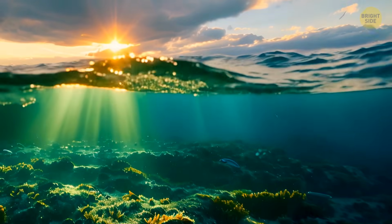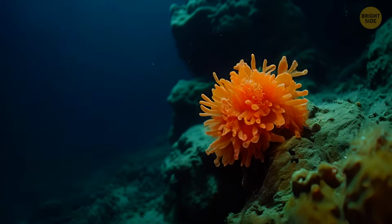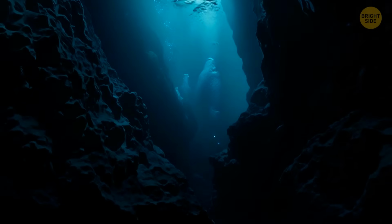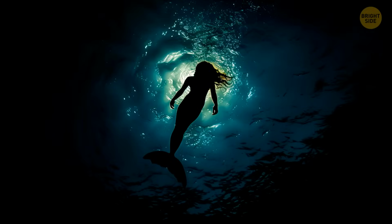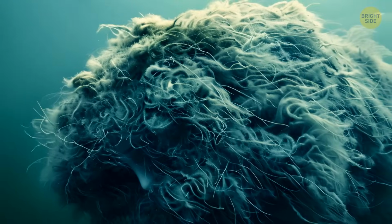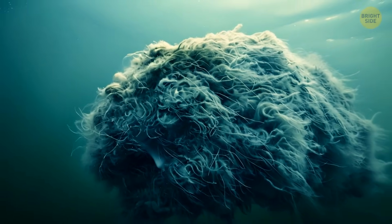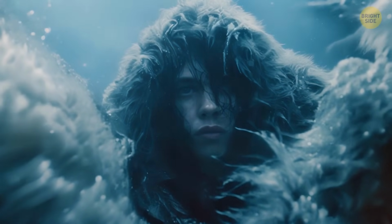Sure, there are warmer spots near the ocean surface, but if mermaids wanted to set up shop at the bottom of the deep blue, things would get frosty real quick. Water temperature drops like a popped balloon the deeper you go. So what would a cold-resistant mermaid look like? Hairy and big. Imagine a super fuzzy aquatic mammal or an extra plump mermaid rocking the underwater fashion scene. Not exactly the image we had in mind, huh?